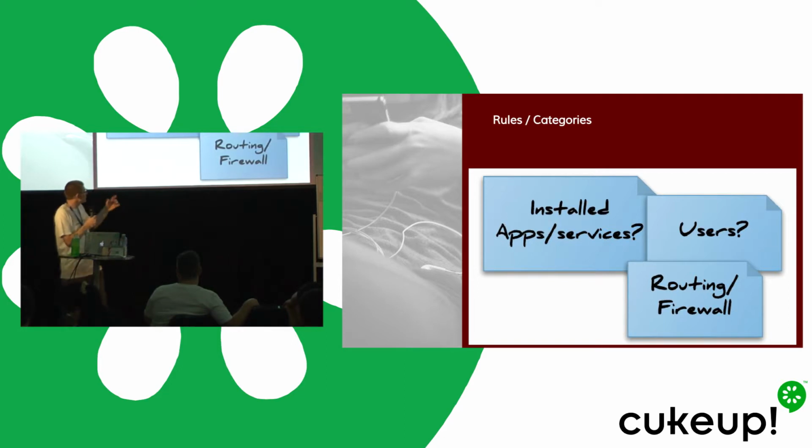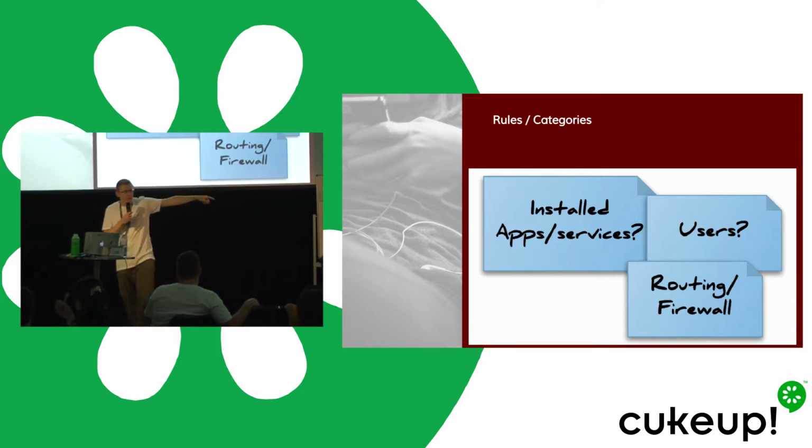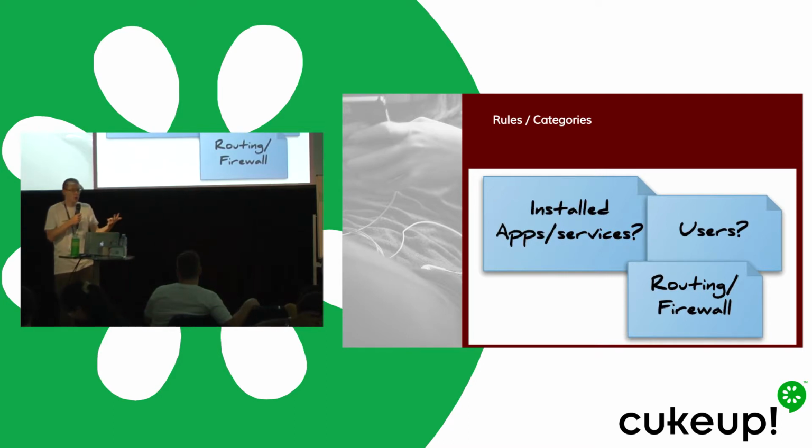So again, same sort of technique as for BDD, but I've got a slightly different focus. I'm thinking about things like, what's the behavior of this operating system or the behavior of that server? So here's a key one for me. What are the routing rules? Where can I get to? Where can I get from? Who can't get into me? What users are installed on that particular server? What applications or services are they running on it?